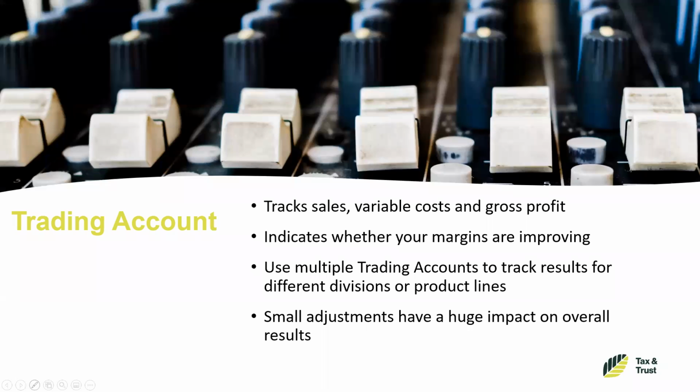So the trading account. The trading account tracks sales and variable costs and gross profit to calculate the return you're achieving before you deduct your fixed overhead costs. It does show you gross profit percentage, so that indicates whether your margins are improving or deteriorating. And most of that is based on pricing and using stock efficiently. Small adjustments to the items in the trading account can have a huge impact on your overall result. So understanding more fully the drivers of your business can help you make decisions that will improve that profit.